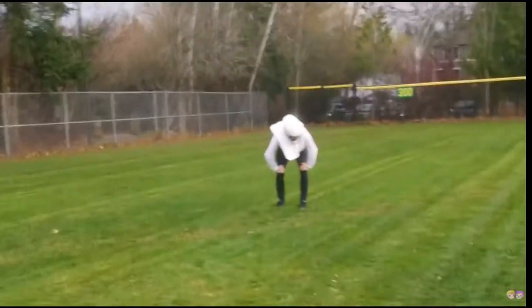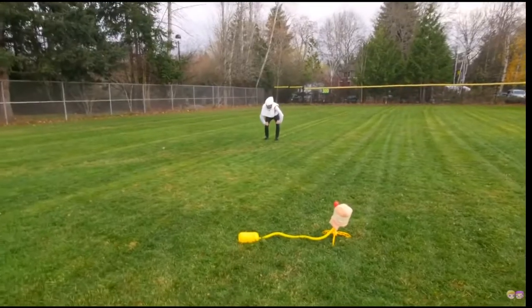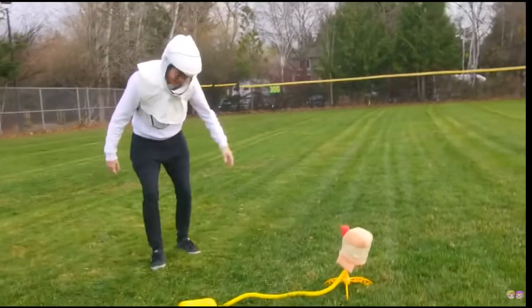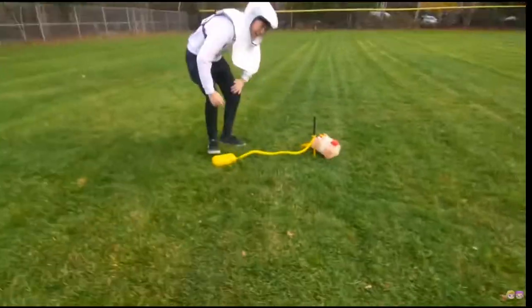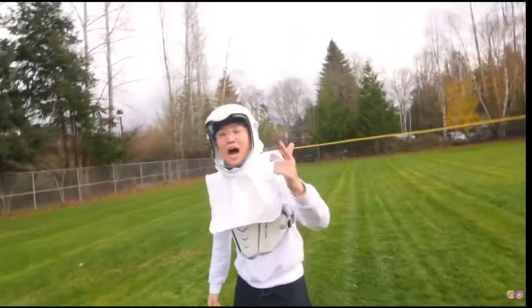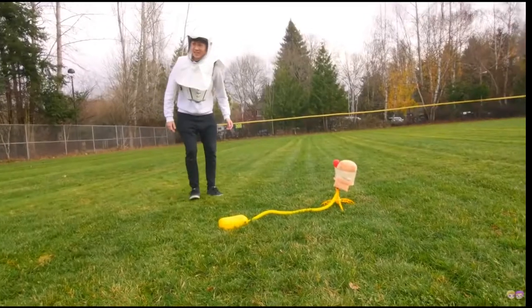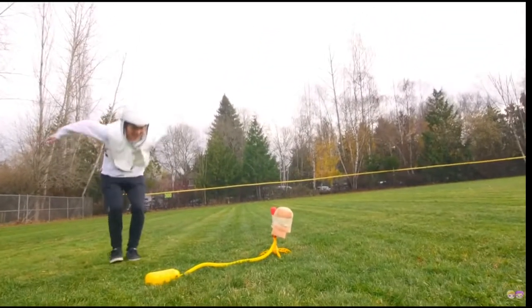Keep running. You're so close. Keep going. Yeah, there you go. Do it. Go. I'm tired, okay? Are you kidding me? I'm going to try that again. He went like 2 inches off the ground. 3, 2, 1.